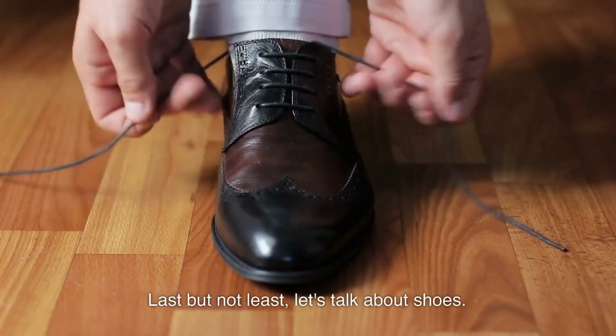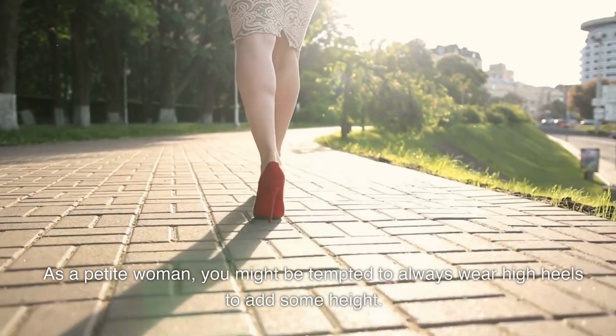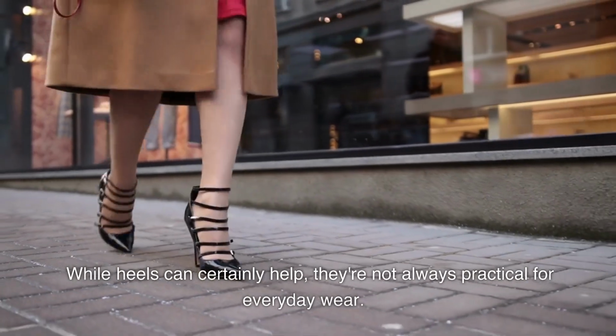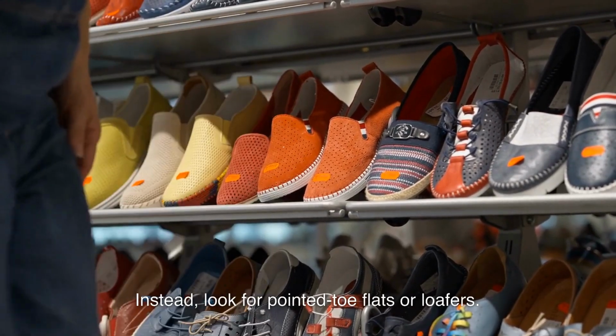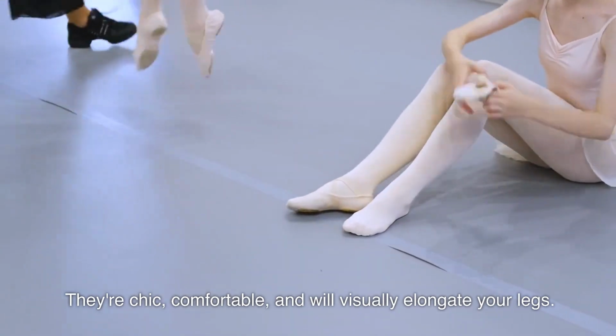Last but not least, let's talk about shoes. As a petite woman, you might be tempted to always wear high heels to add some height. While heels can certainly help, they're not always practical for everyday wear. Instead, look for pointed toe flats or loafers. They're chic, comfortable, and will visually elongate your legs.